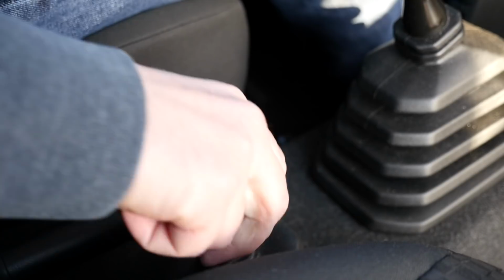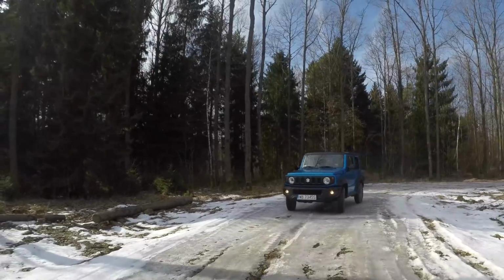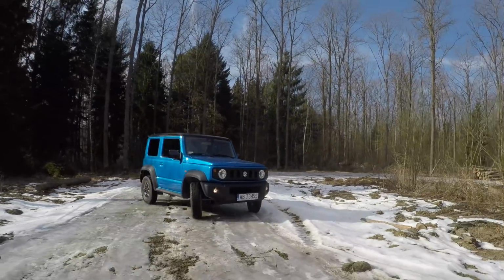Under normal circumstances, the Jimny is rear-wheel drive only, with the front axle manually engaged when you need better traction. The problem is, this is a short, narrow and relatively tall car with very slow steering, so catch some black ice or a rut and you can be very surprised. So my advice is, better drive the Jimny slower than you think it's necessary.